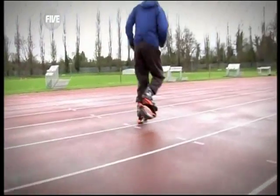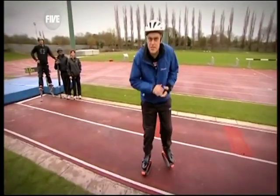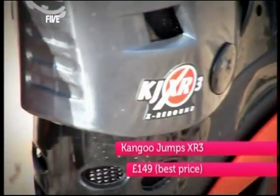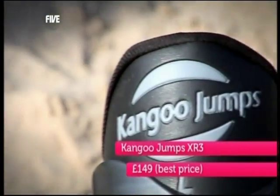For his jump, John decided to take a more down-to-earth approach. Now, these Kangoo Jumps XR3, no less, are low-impact rebound sport shoes. Kangoo Jumps were originally designed for joggers to help reduce the impact of running. But whether they help me jump further or not, that remains to be seen.